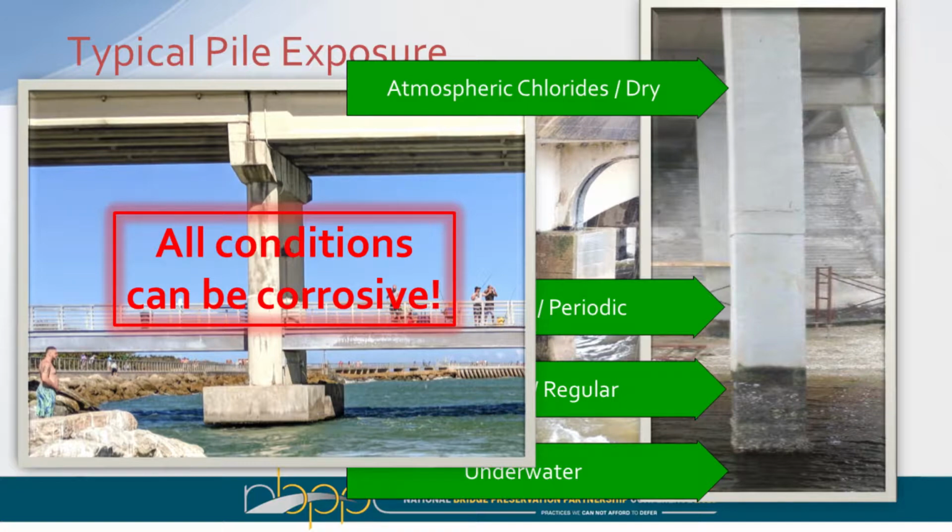And then the final zone, or the final area, is our atmospheric, or our dry area. And this is an area that is dry. It is not exposed directly to any of the direct wetting. The only thing that it's really going to be exposed to is possibly your atmospheric chlorides.